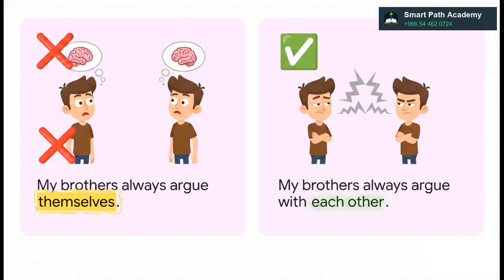Let's look at another classic mistake. My brothers always argue themselves. Think about the logic there for a second. Siblings don't just stand around arguing with their own brains in total isolation, right? The correct sentence is, my brothers always argue with each other. The whole act of arguing inherently requires that back and forth exchange.